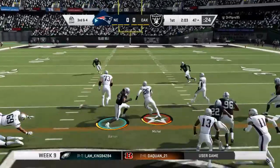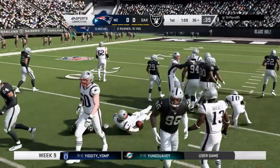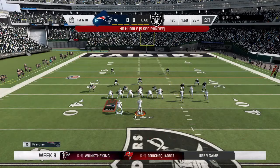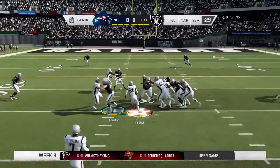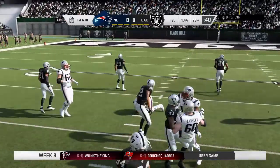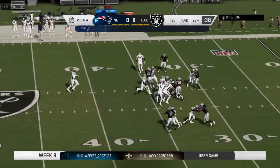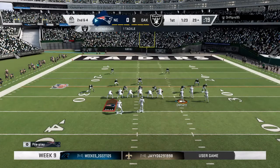They'll run out of the gun with Michel. And he's got this down to the 35. That'll be a New England 1st down, a gain of 12. Ball up to the 35 now as they come up on 1st and 10. They'll run with Michel. It's a 6-yard pickup, and it gets him to 2nd and 4. A quick burst there, and he nicely bit off a pretty decent gain.